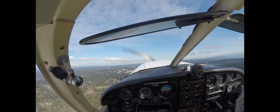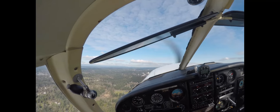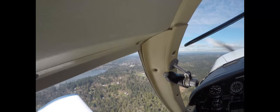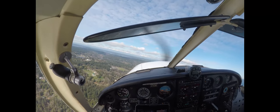Tacoma Tower, Skyhawk 165A Charlie, left turn out, ready for departure. Cessna 165A Charlie, Tacoma Tower, make a left downwind departure, runway 35, cleared for takeoff. Runway 35, cleared for takeoff, left downwind departure, 5A Charlie.